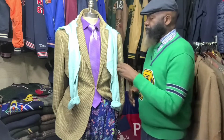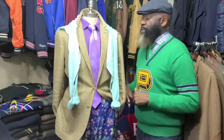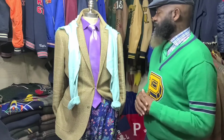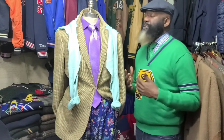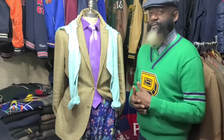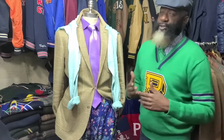All right, we did the rugby tweed blazer here, herringbone pattern, has subtle orange and green in it, but it's a tan base. As far as tweed blazers, tweed sports coats go, this would be a little lighter than some of my heavier tweed sport coats that I own. So it's perfect for transitioning.